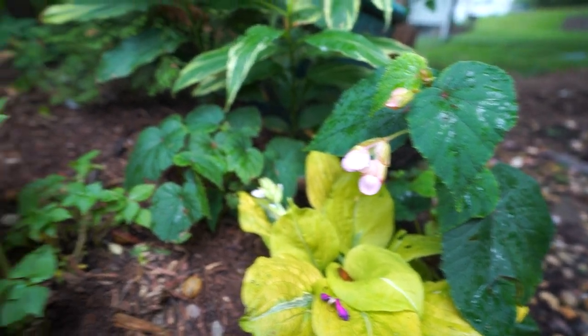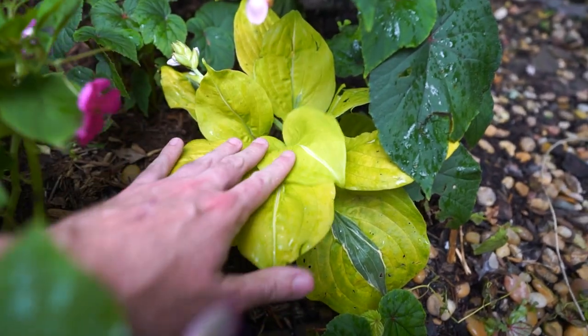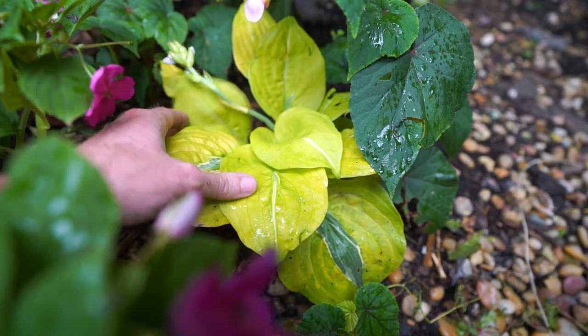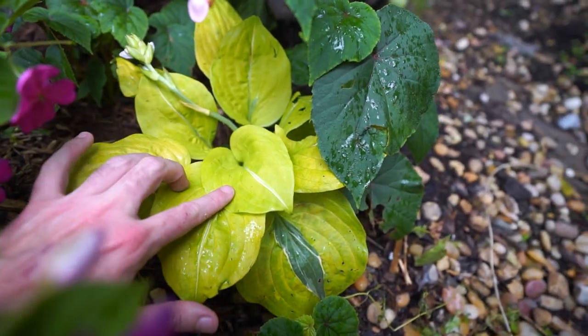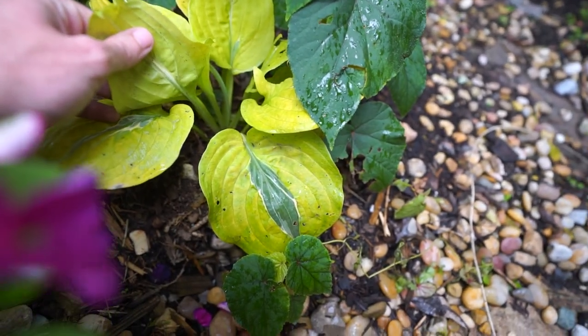Just started putting on some flowers. It's doing some spreading. That's what I like to see. Time Traveler hosta is right below it. Variegation is weakening on it, and I talked about that in the last video. I don't know if that's from a change in sunlight or what's going on over here. It still looks good, just not as good as I would like it to.